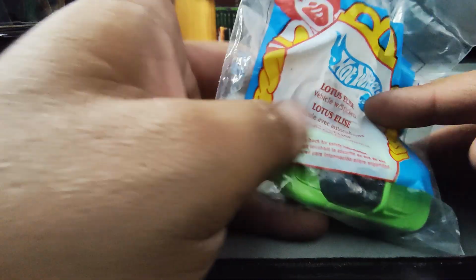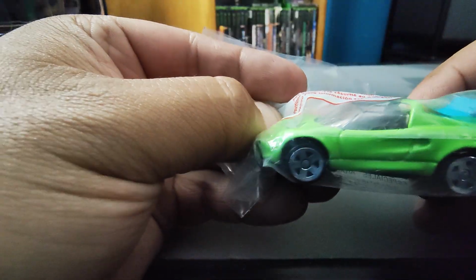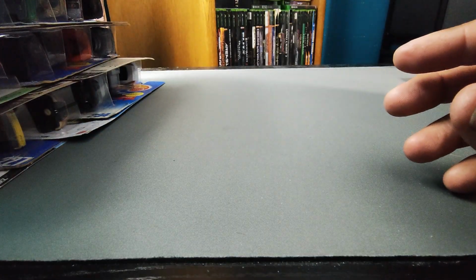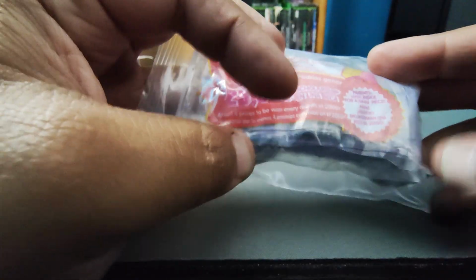We have these McDonald's. The Lotus Elise. Since I love Lotuses, got a green. I think I have another one. I think it's a Lambo. Oh yeah, the Lamborghini Diablo. It's purple. It's kind of hard to see, but I'm not going to take it out. It's still in the baggie.